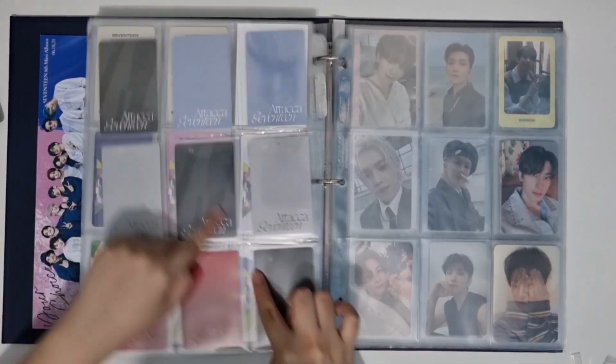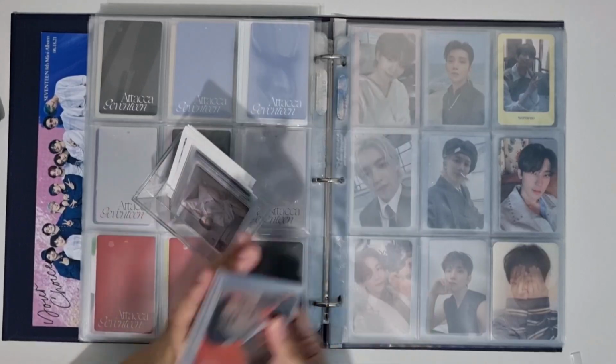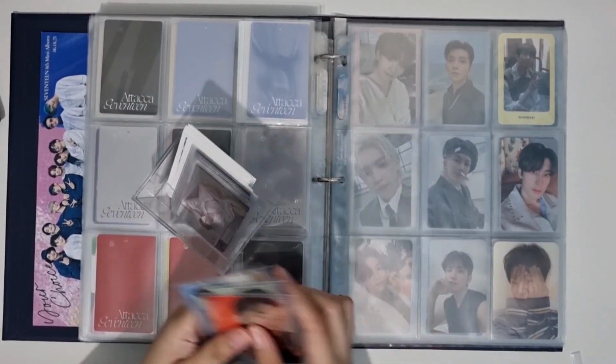But that is the first page from Attacca. As you can see, again, I did a diagonal weird pattern, and this is how it looks at the back. I don't know how to feel about it. Maybe I'll change it in a couple of days. I'm not sure. But yeah, okay.